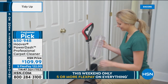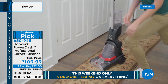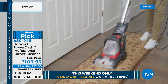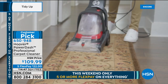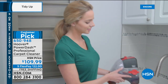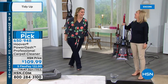And also, Julie and I talk about this all the time, the quicker you get to a spill, the easier it is to get out of your carpet. And with this one, it's not like this giant contraption that you've gotta drag out of some closet. It's as lightweight as a stick vacuum. You take it out, you wash your carpet, you pop it back in, and you're good to go. So it's a customer pick on hsn.com with 60 reviews. Julie Truster is our guest, and she is a tiny person holding a light carpet washer, right?